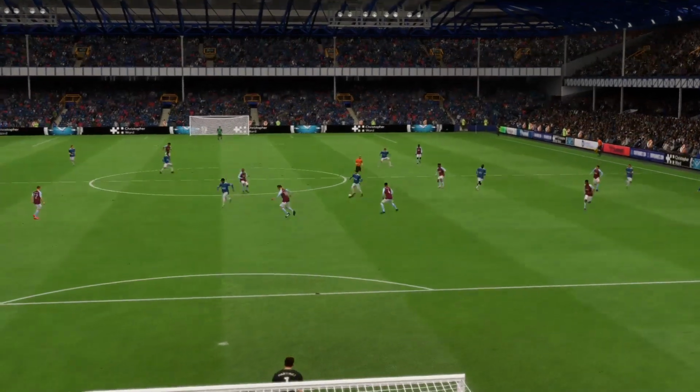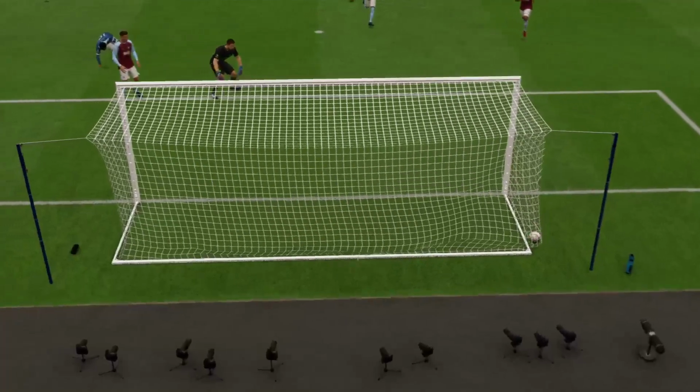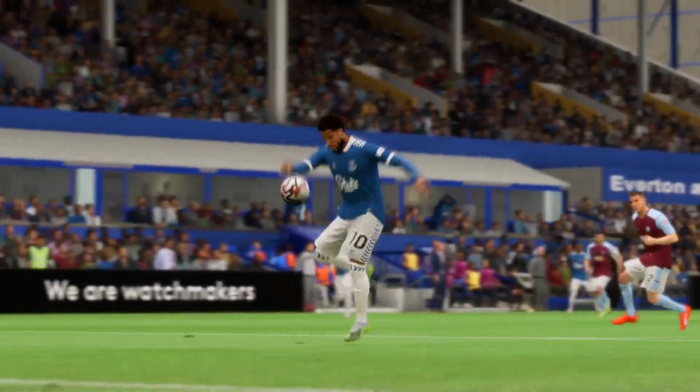Well, here it is again. The ball over the top is an absolute beauty. And what about the finish? With such control and technique, that could have gone anywhere, but not with his skill. It's a great goal.